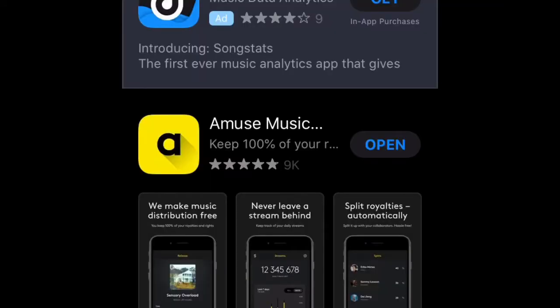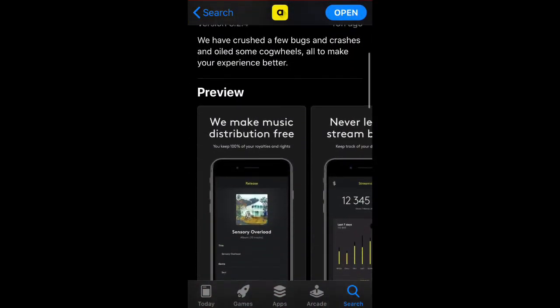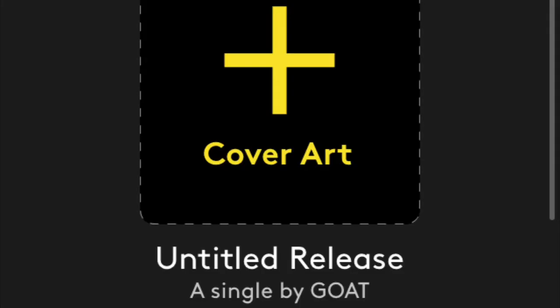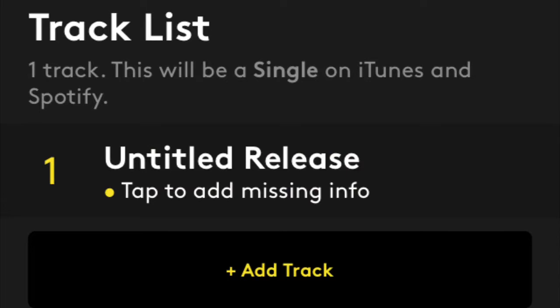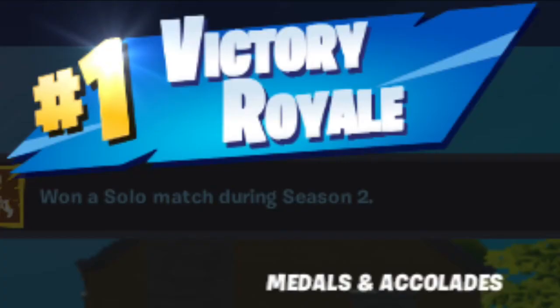I ended up finding this one called Amuse Music, and it's honestly probably one of the best apps you could possibly find. You just send them your information and a few things about your song, and they do all the publishing and everything for you. They put it on all platforms. Basically, they carried me through this, and yeah, so if I can do it, you can do it.